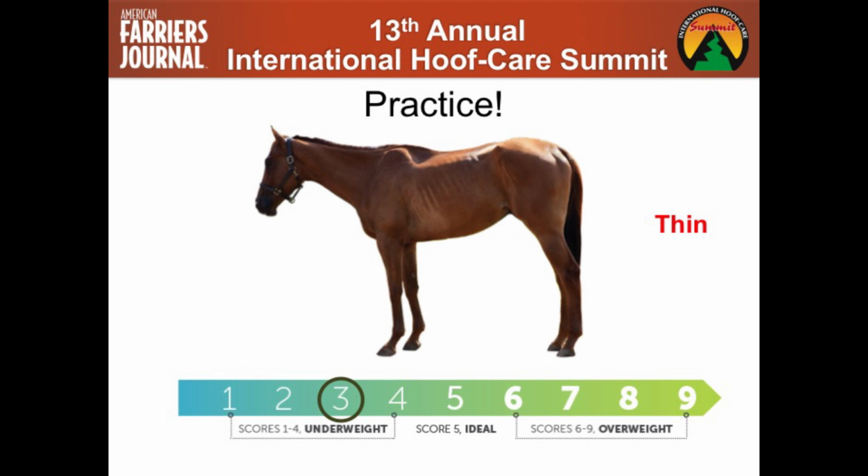We've got a 2, 3, 2.5. All right. This guy came in as a 3. He was a rescue to that same farm, so they were just starting him in a rehab program.